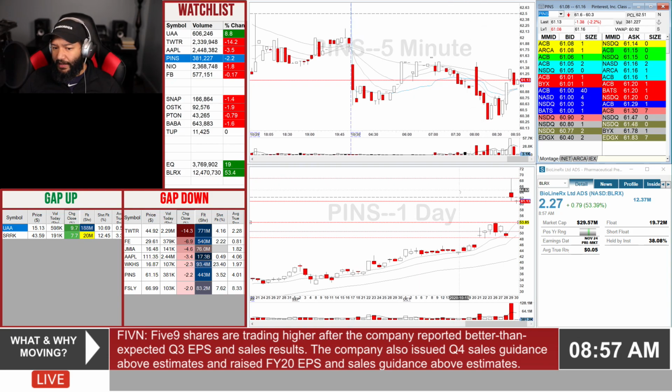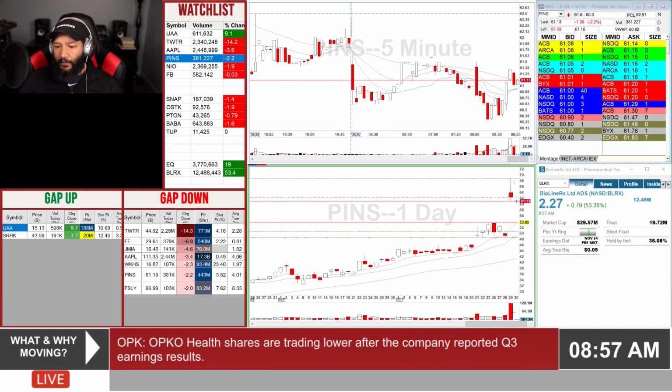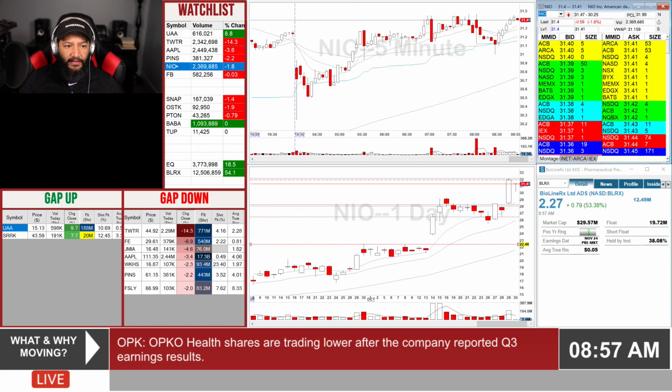Here is Pins. Doesn't have a great pre-market action, but I do like this one for a continuation. We did have a nice pop-up that we couldn't end the day green, right? We went all the way up to 69, gave it back, and ended with a sad red for yesterday. Let's see if this thing is going to give us a nice continuation towards the bottom here. So I do like this one.